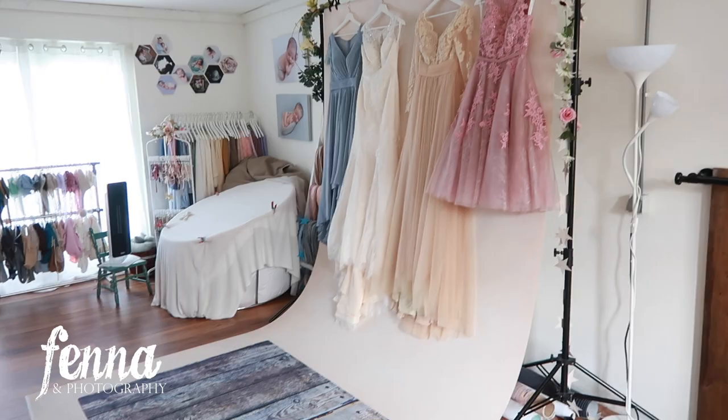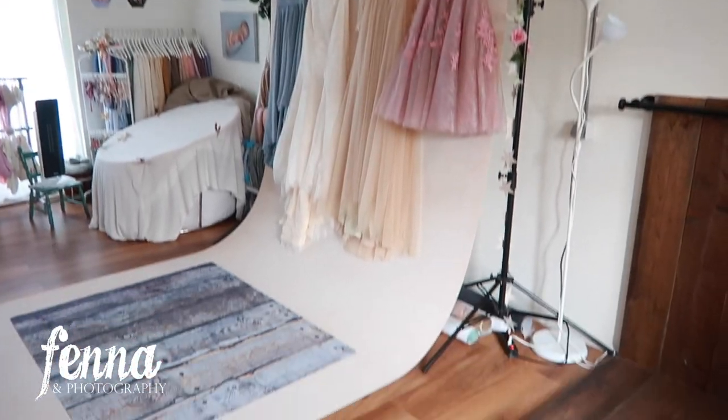So they're not experienced models. One is a little bit, but the other two are not. So I'm gonna help them a little bit with posing. The dresses are hanging, we're ready to go.